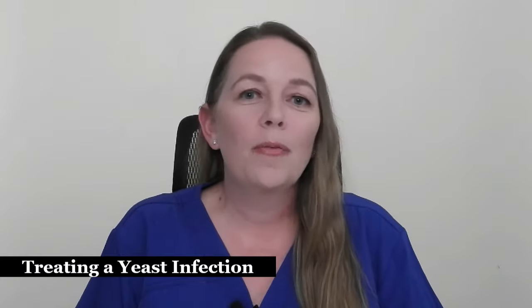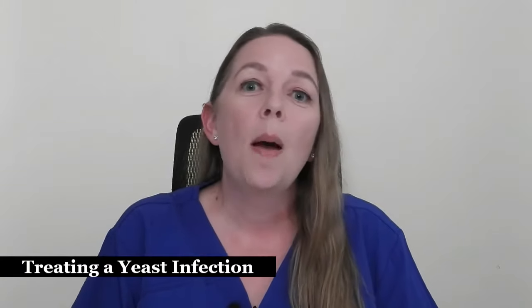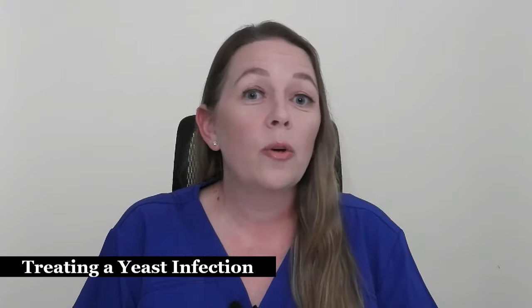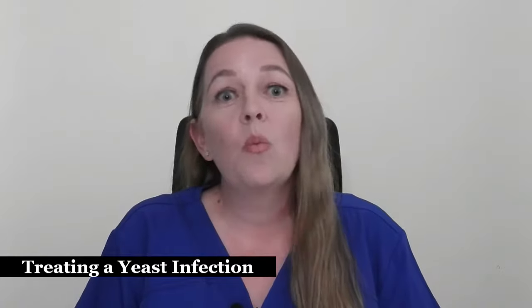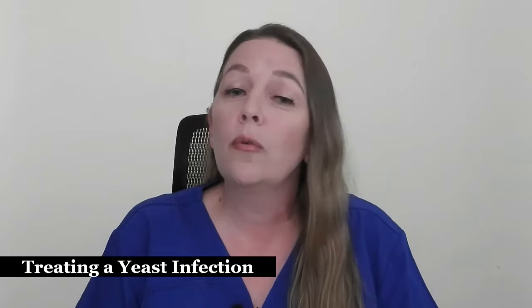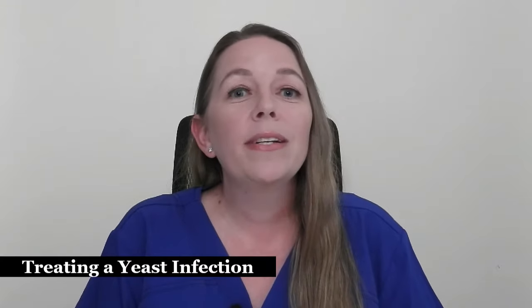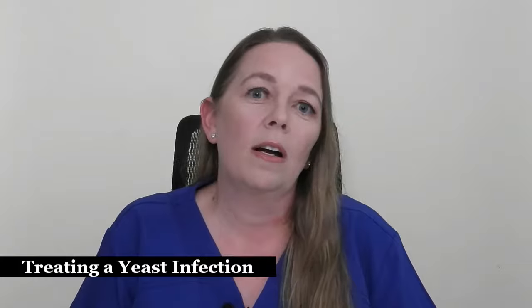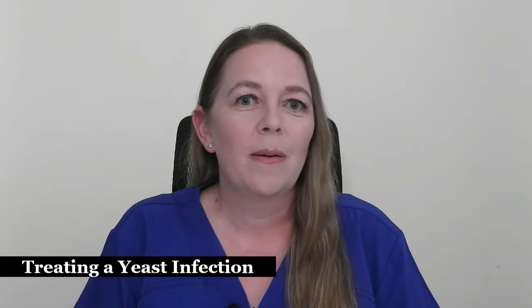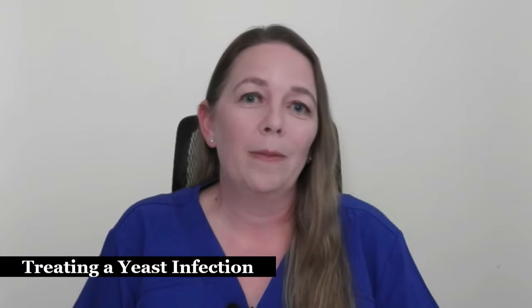These usually come in the form of vaginal creams or suppositories that contain the medications miconazole or clotrimazole. Your healthcare provider may want you to use one product over the other for a variety of reasons specific to your pregnancy. It's important to keep in mind that these over-the-counter treatments will take some time to work, so you need to be patient. Make sure to take them exactly as directed by your provider.